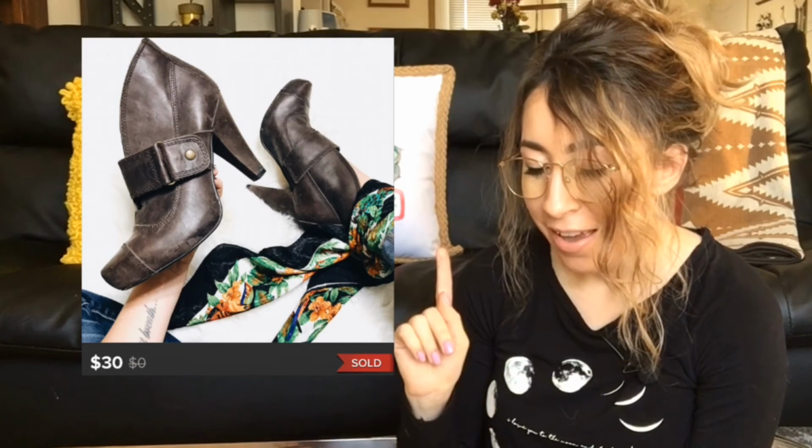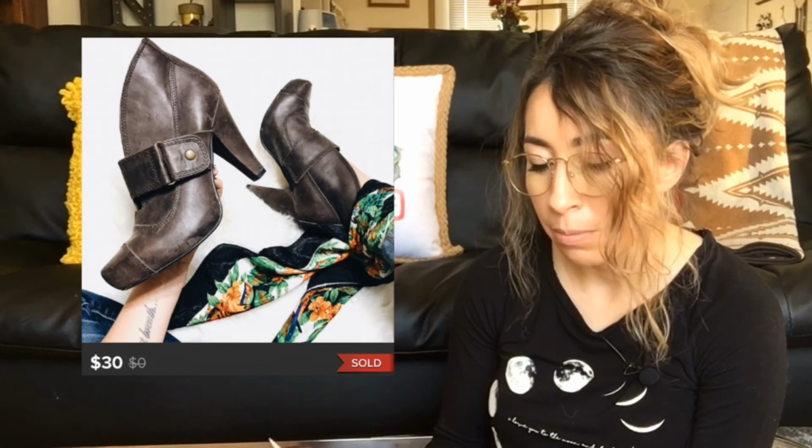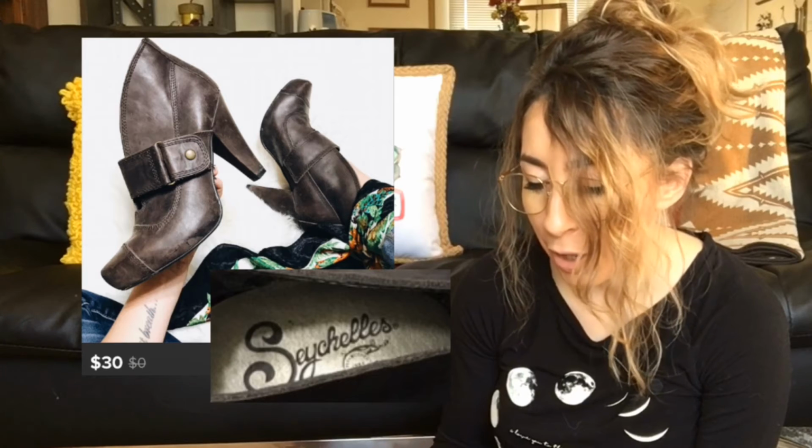The next item that sold was a pair of Seychelles. I probably butchered that, I'm sorry. But this is an Anthropologie brand. Really, really cute pair of leather booties. These were absolutely adorable. They were not my size, and they had a pretty big heel on them, so I probably couldn't even walk in them if I wanted to keep them. But if they were my size, I would probably consider keeping them. But they sold on Poshmark for $30.